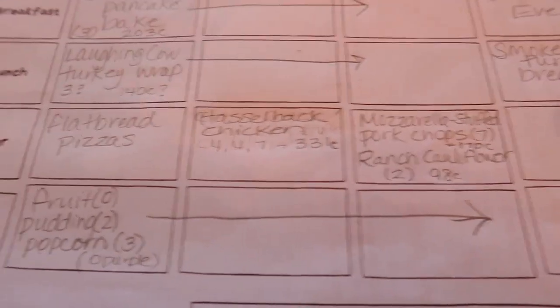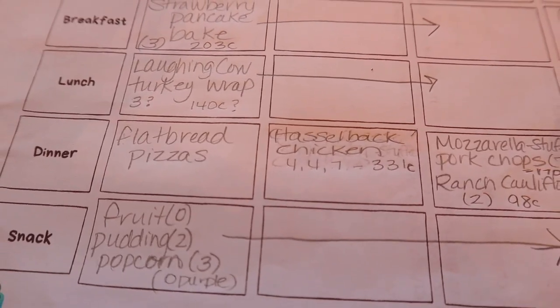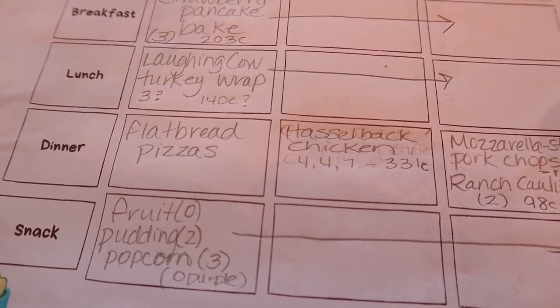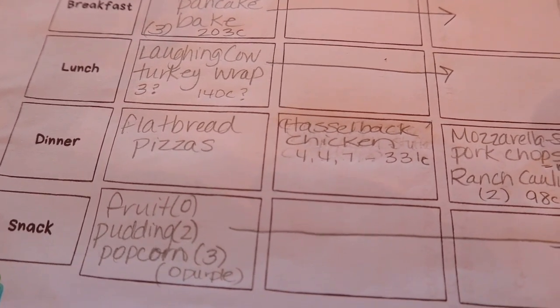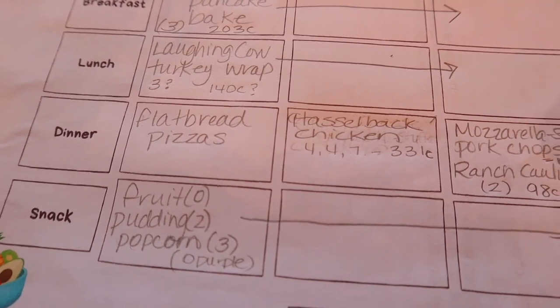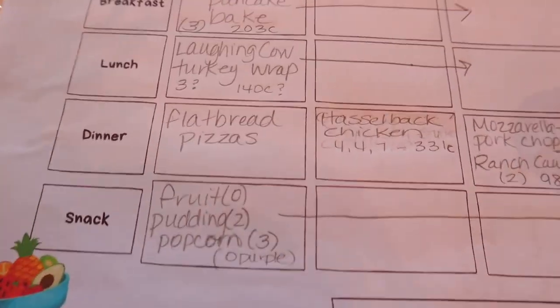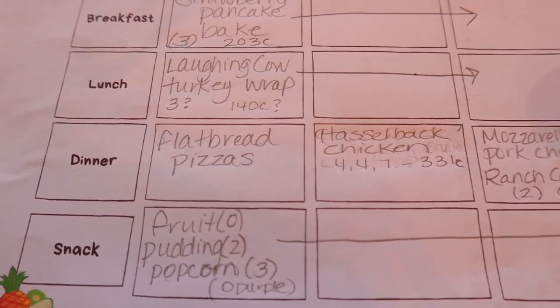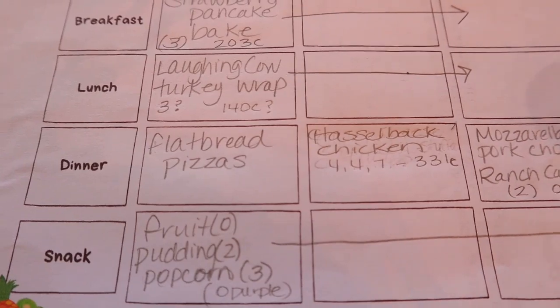For dinners this week, I think Monday night, normally we do salmon on Monday night, but we're going to be doing different this week. I'm going to do flatbread pizzas. No idea how many points or calories those are going to be, because it just depends on when I actually make it that night. It's just going to depend really on how much cheese I use, how many slices of turkey pepperoni I use. So I won't know until the night I make it.